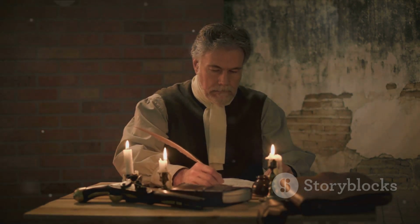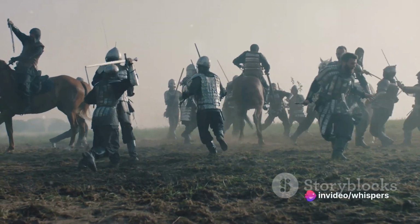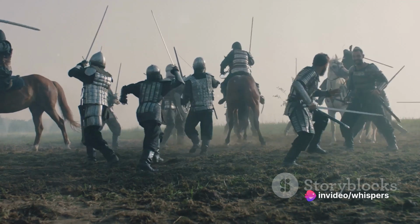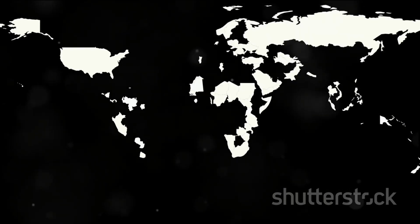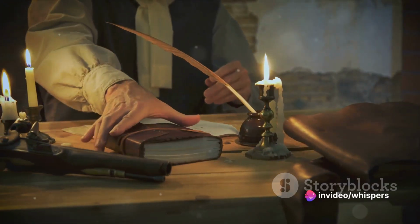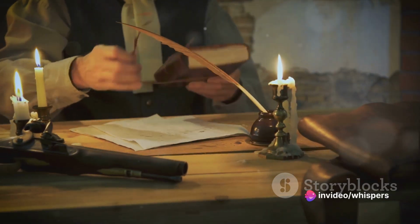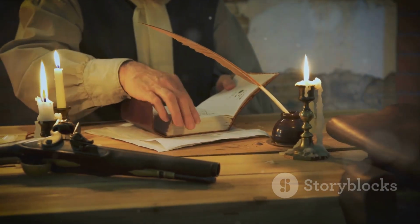A clash of titans, the British and French, backed by their respective Native American allies, fought fiercely for territorial dominance. This wasn't just a regional skirmish. Oh no, it was a global conflict, part of the larger Seven Years' War that would forever change the course of history. Its significance? This war served as a prelude to the American Revolution, planting the seeds of discontent that would later blossom into full-blown rebellion.